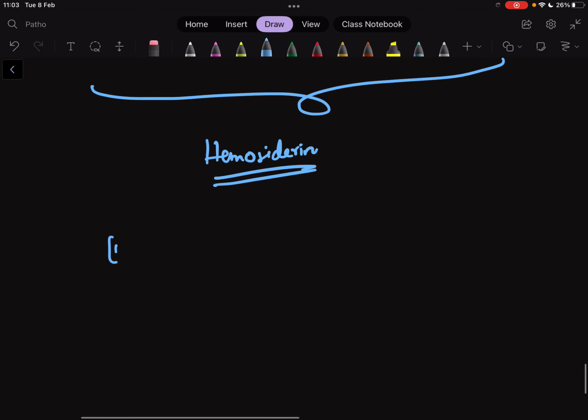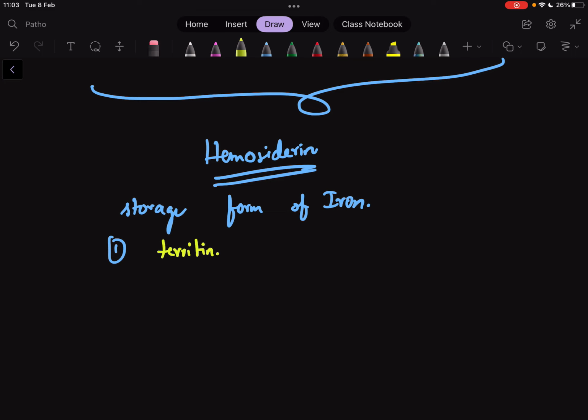Okay, so what are these? These are your storage forms of iron. Okay, storage form of iron. So in the exam they may ask, what are the storage forms of iron? The storage forms of iron are your ferritin and hemosiderin.